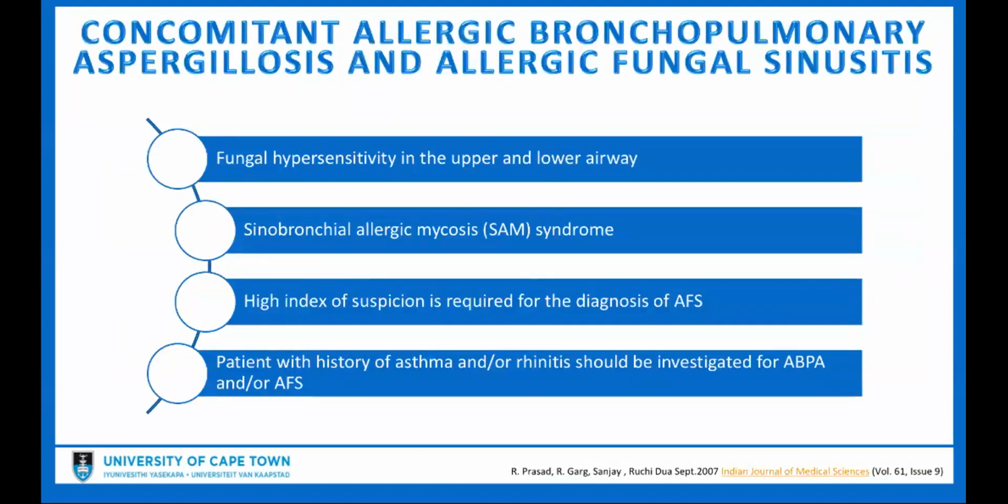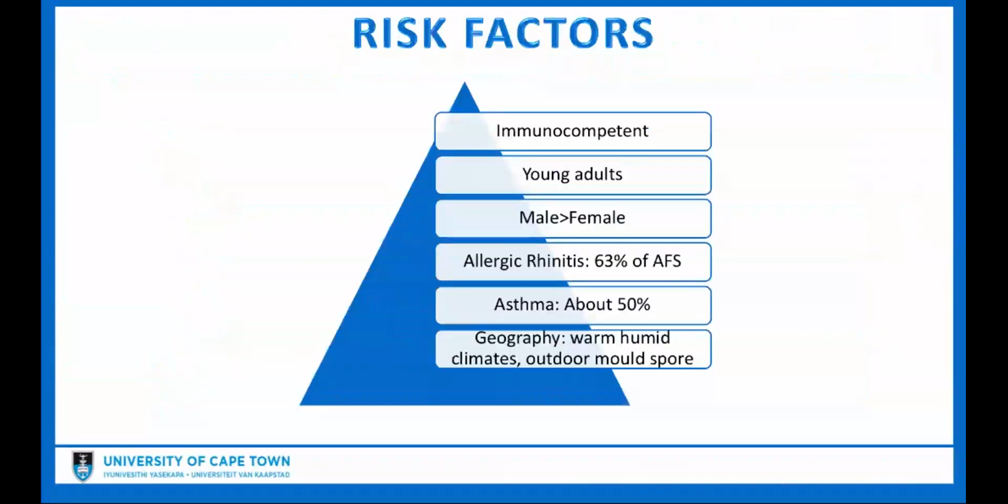The combination of allergic bronchopulmonary aspergillosis and allergic fungal sinusitis represents fungal hypersensitivity in the upper and lower airway, and this forms part of the sinobronchial allergic mycosis syndrome. Therefore, a high index of suspicion is required if a patient comes with a history of asthma and/or rhinitis.